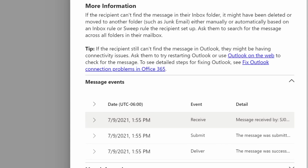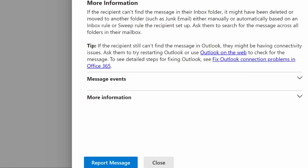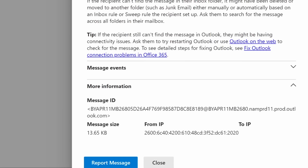All right. So if we really want to look at those details, we certainly can. And then if we want to look at more information, it gives you the encrypted version of that, and the IP address that was sent to. And the IP address that was sent from, I'm sorry.